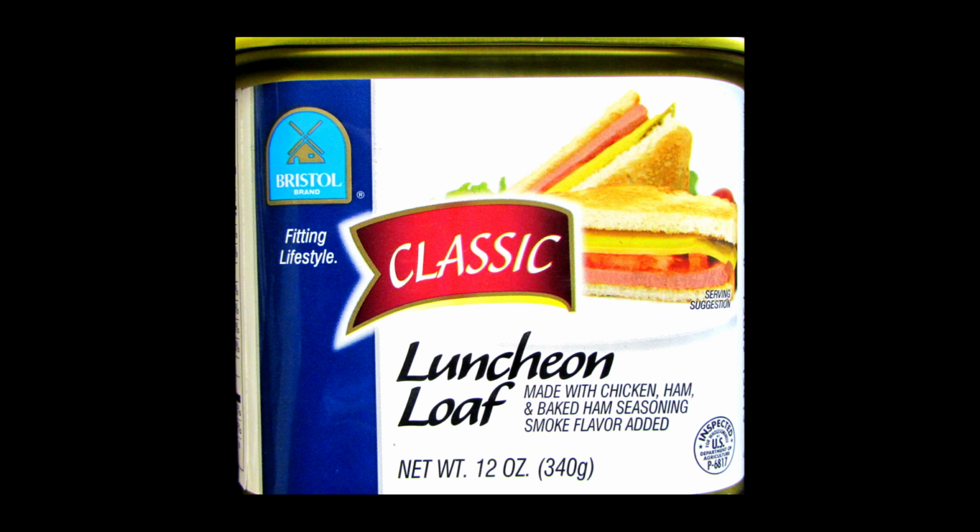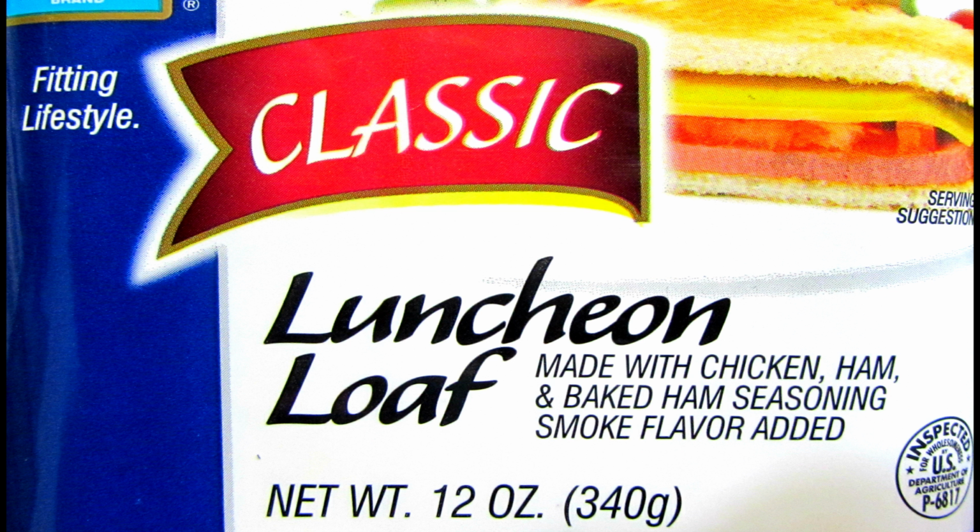So let's go over the Bristol brand Classic Luncheon Loaf first. And the first thing that pops out to me is a statement on the can that says fitting lifestyle. I don't know what that means. Do you? I hope they're not insinuating this is health food. The Bristol brand Classic Luncheon Loaf is made with chicken, ham, and baked ham seasoning with smoke flavor added.